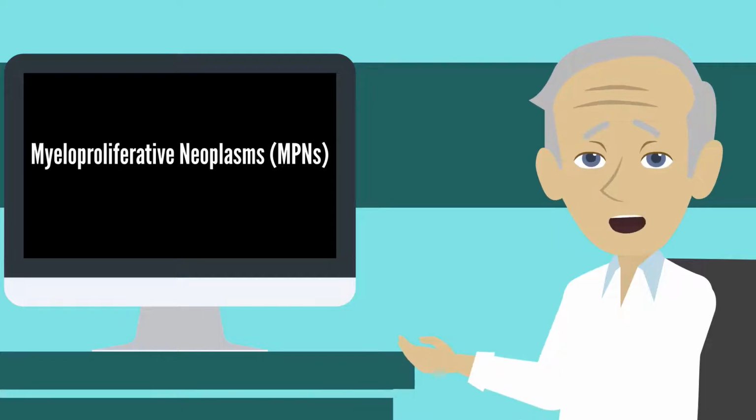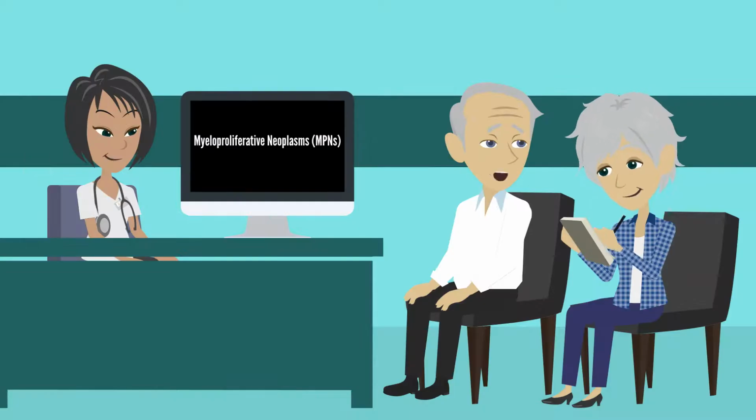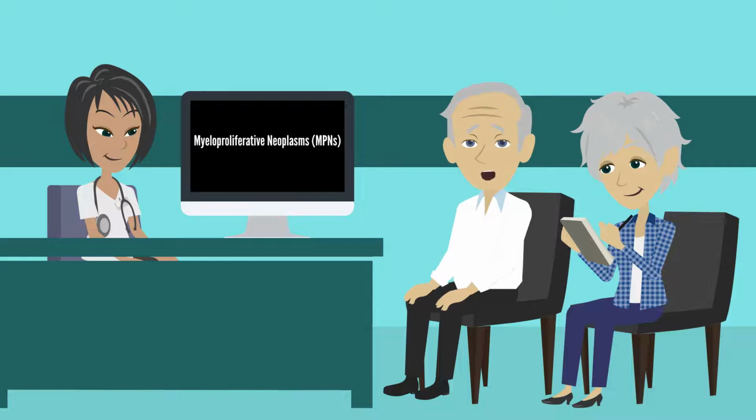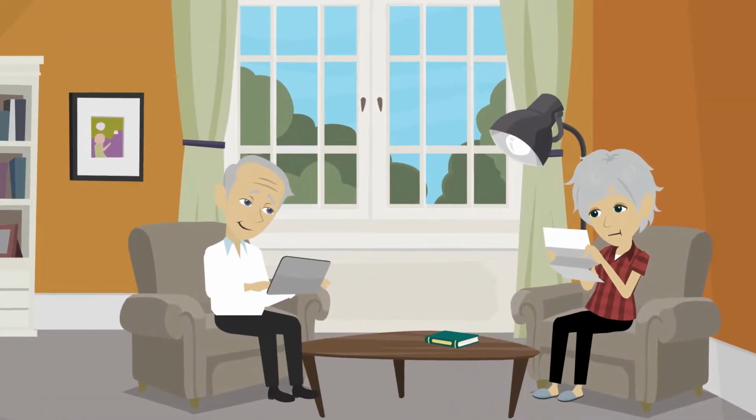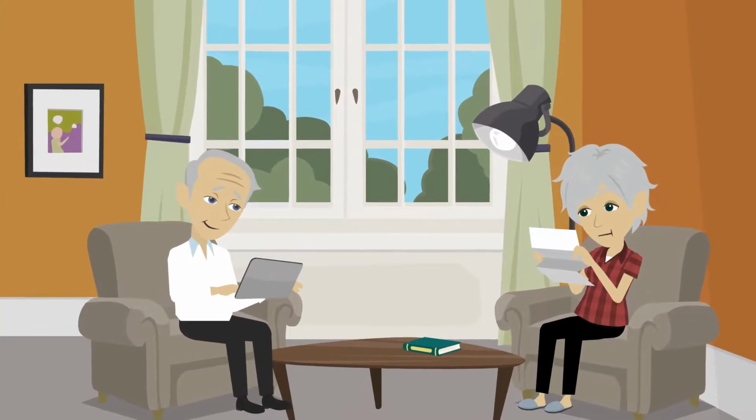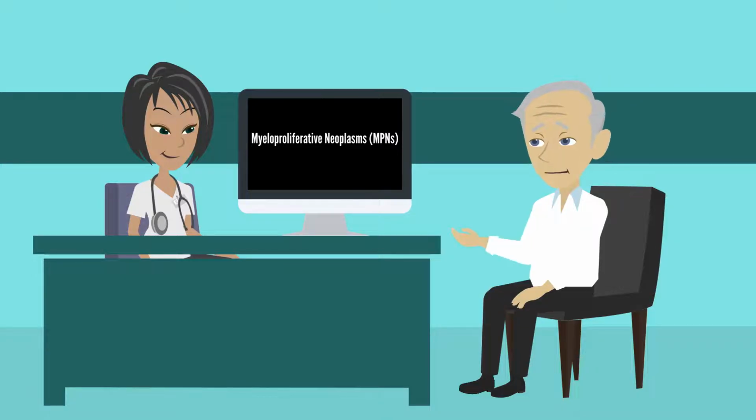And as someone who knows my needs well, my wife is another key member of my team. She comes with me to appointments and takes notes during visits. And when it's time to make decisions about my care, we both feel well informed about the options. So, Dr. Liu, what factors should be considered when choosing an MPN treatment?